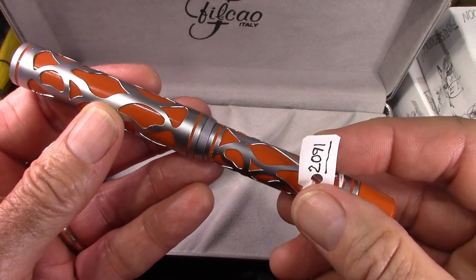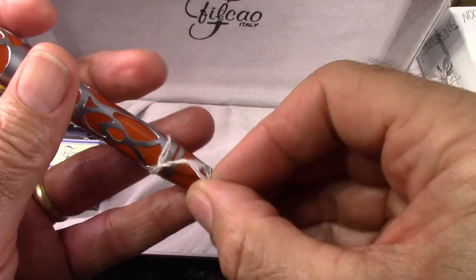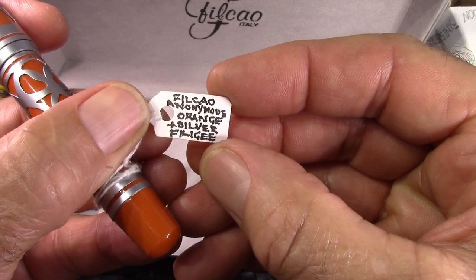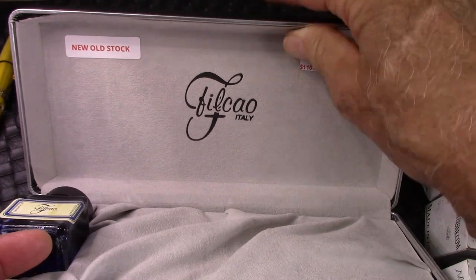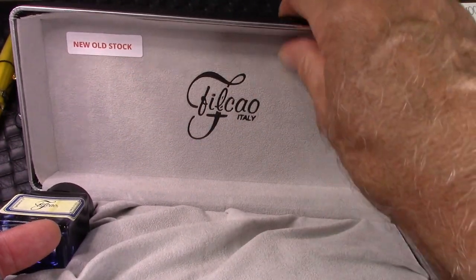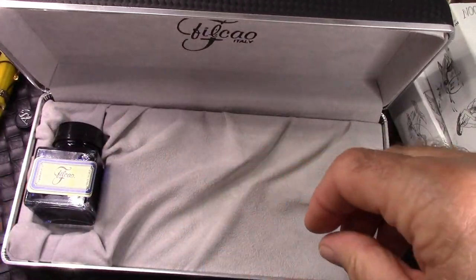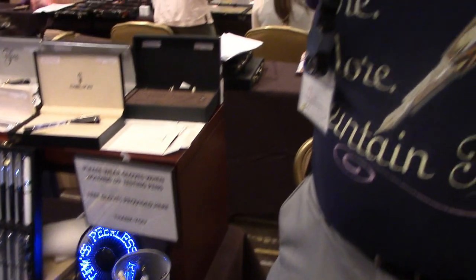This pen definitely attracted my attention because I've never seen anything like it. And that's a little label that the seller had on there, identifying the lot number. And there's a description. And it came in this nice box and labeled new old stock, $110. And it came with a bottle of ink. So I had not heard of this Italian pen maker before. It has both materials, electrical and mechanical in it.